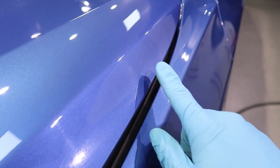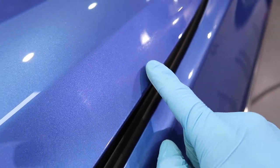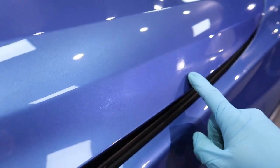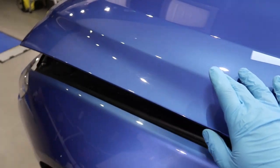Big problem we're going to have with this car is this edge on the bonnet. It is full of machine sanding marks and defects. So, might have to break out the hybrid down here with the 75. It's finally time to tackle the edges.